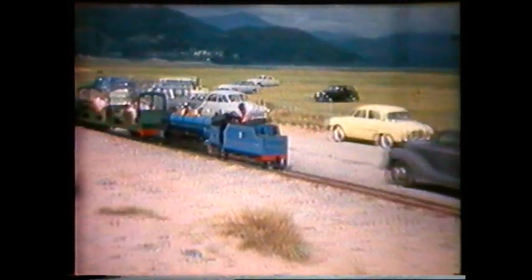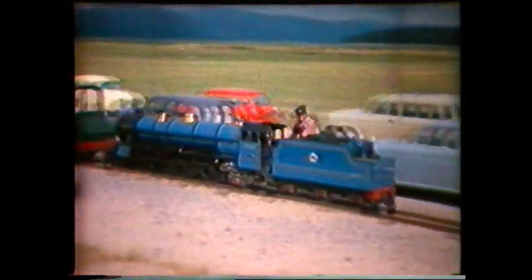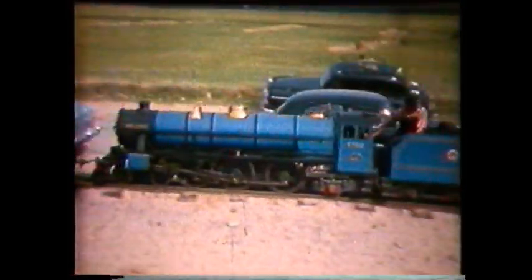There was no continuous loop at Penrhyn Point in the 1960s, and the engines would work tender first back to Fairbourne. The engine was shipped to Japan in 1987.